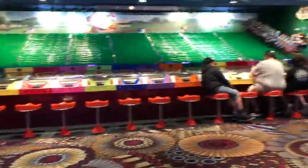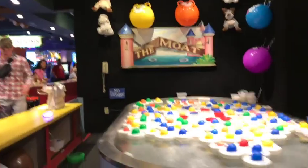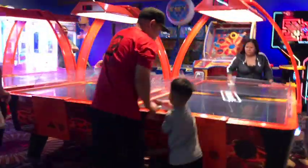The Excalibur is definitely kid friendly. It has an area called the Fun Dungeon, and the kids can be down there for hours. And to boot, there's a Dairy Queen right in the center of it all.